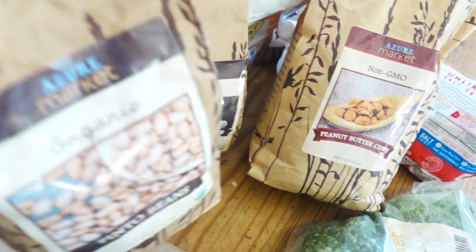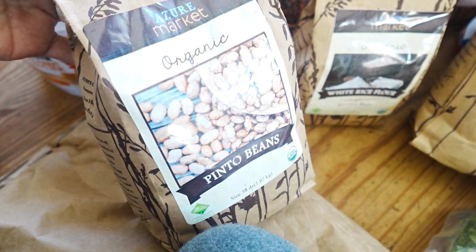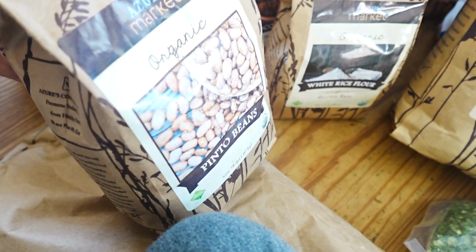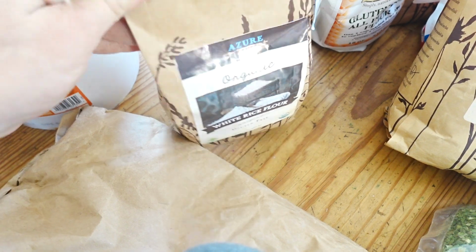I also have a few pinto beans. I'm making less beans this month, or in general, not this month, but just in general. It just seems like the family's just craving meat. So we're eating a lot more meat from our animals that we raise here on the farm. But I did get those.